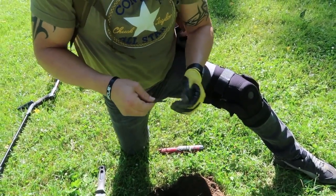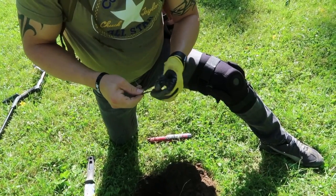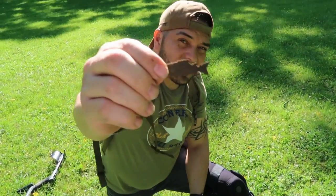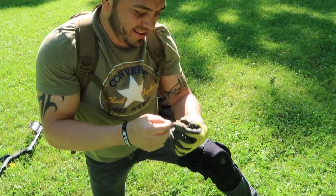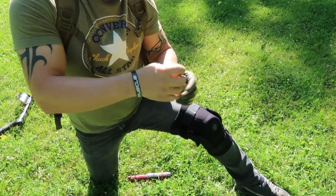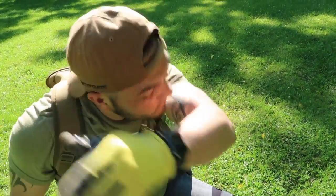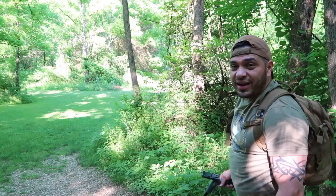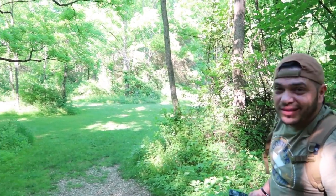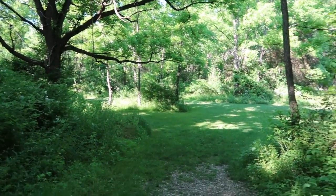Well, guys, I'm not fishing, but somehow I got a fish. Guess and see it. Oops, it's made of copper though. It's a pretty cool find, man. It's coming home with me. I guess he got scared and so ugly.